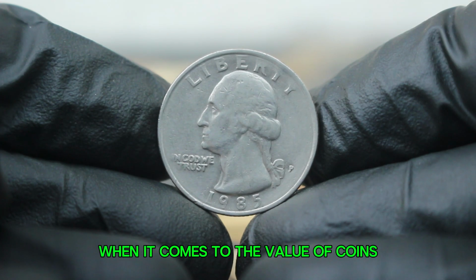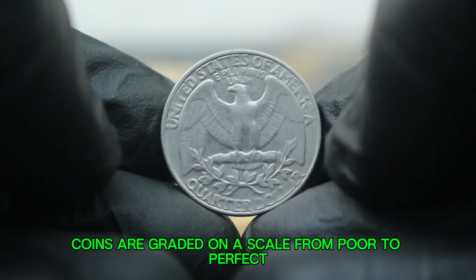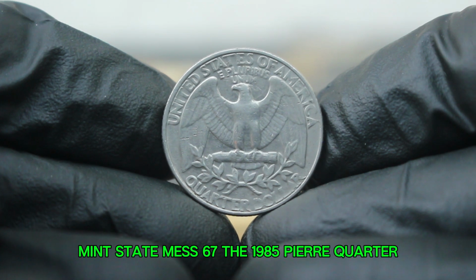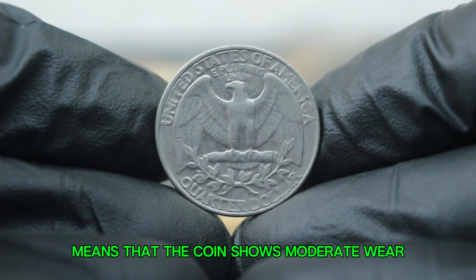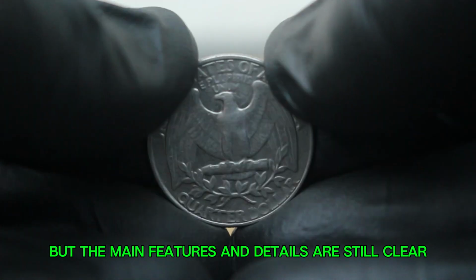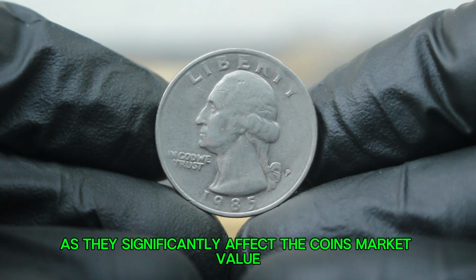When it comes to the value of coins, condition is everything. In numismatics, coins are graded on a scale from poor to perfect mint state MS 67. The 1985 P-era quarter in fine condition means that the coin shows moderate wear, but the main features and details are still clear. Collectors look for these specific conditions as they significantly affect the coin's market value.